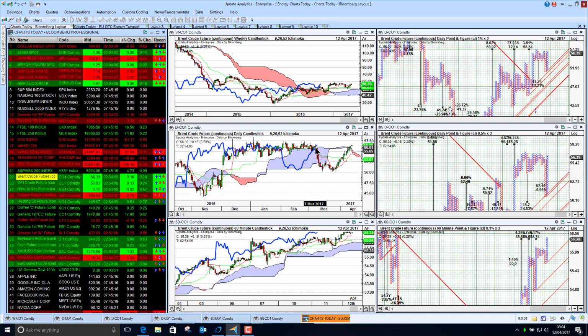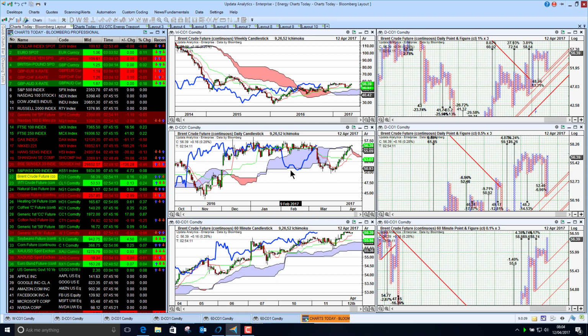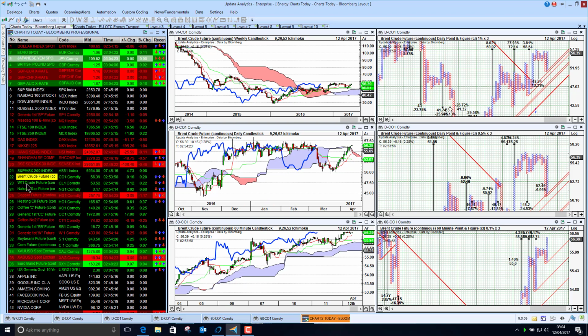At the moment, we're just above the cloud on the lagging line. It's 57.50 is what we want to see broken. We're at 56.39 at the moment. So we are seeing not far to go now to break that 57.50. Might take some time to be able to break through that resistance level.